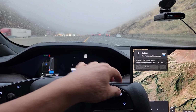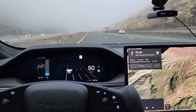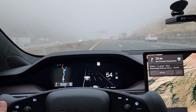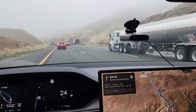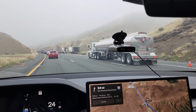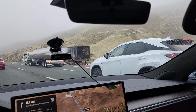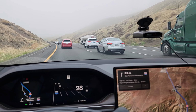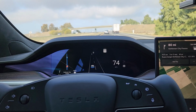Let me turn on my windshield wipers. There you go. Wow, it's foggy. Fog lights turned on automatically. Traffic for that semi. What the hell? The trailer came off? Oh, that burned. Oh, that's fire. Oh, no way. I think I saw it on the news. All right, we're at Bakersfield right now, still on the 5 northbound.